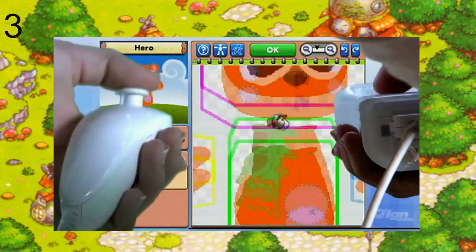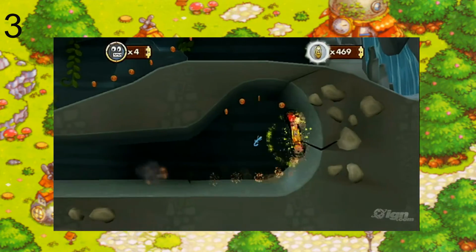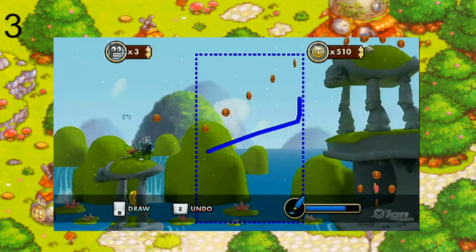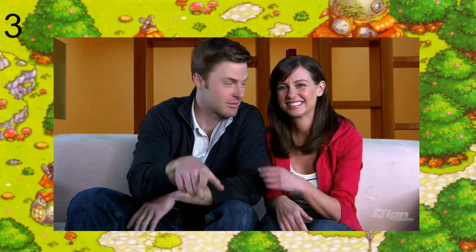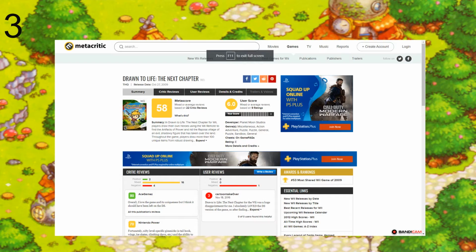Next up, I also picked up Drawn to Life, the next chapter for the Wii. Developed by Planet Moon Studios and published by THQ. Again, another one where maybe down the line I'll try and do a review on it if I can. It is a platformer that revolves around drawing things. It has a 6 as for user-rated scores on Metacritic and retails at about $4.